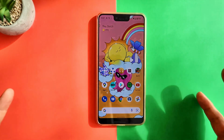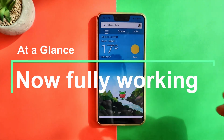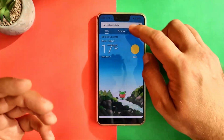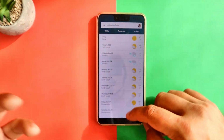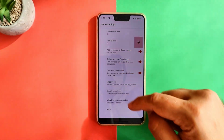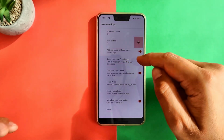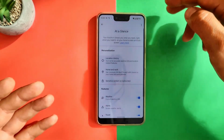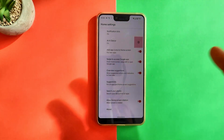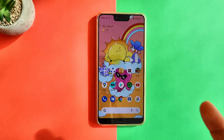Something that was not working before was this At a Glance widget. Now apparently Google fixed that one, so I'm very curious to see, and actually this works like this. It is indeed fixed. Now when I click here, you're gonna get the weather forecast for 10-15 days, whatever, so this works. And when we click here inside and go to customize, all of those features now do appear. In the latest beta 5 this was broken, so you would see the toggles here but nothing more. Then you can go inside and choose weather, alerts, travel, whatever you want in this At a Glance widget, so to speak, but everything works right now very nicely.